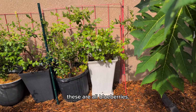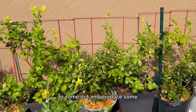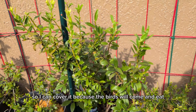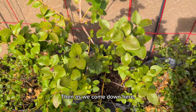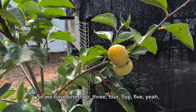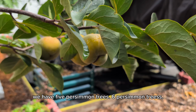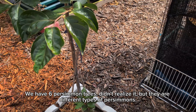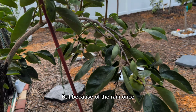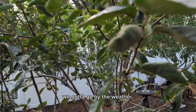And all of these going across, these are all blueberries. They just got topped off and they're ready for the winter time to come out and produce some blueberries. And we have this tomato fence back here so I can cover it because the birds will come and eat all the blueberries. Then as we come down here, we have the persimmon trees. So we have 1, 2, 3, 4, 5. Yeah, we have 5 persimmon trees. 6 persimmon trees. We have 6 persimmon trees. Didn't realize it, but they are different types of persimmons. So 6. Some of them produced and some of them didn't, because of the rain, once again they start dropping. So yeah, we got to go by the weather.